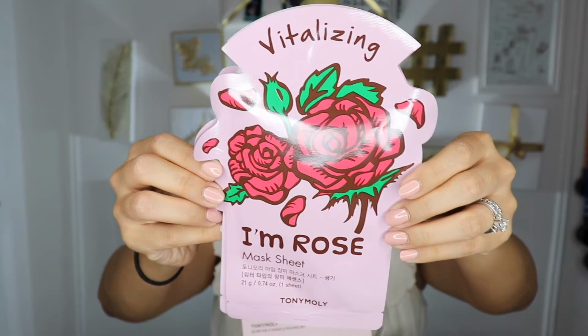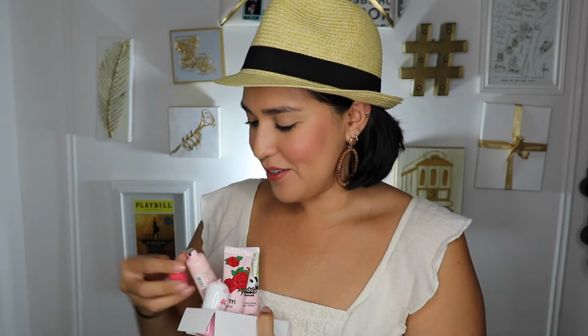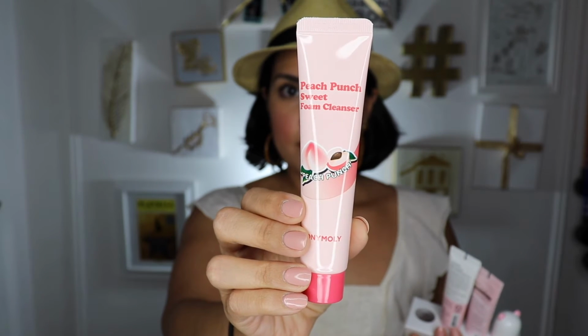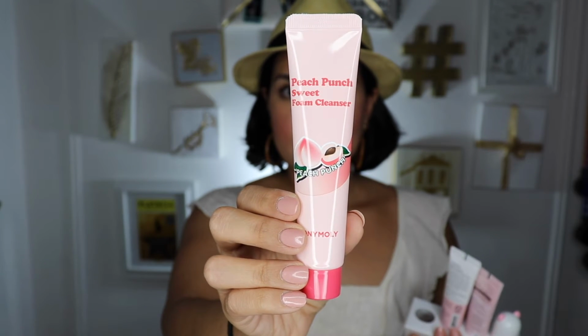So I'm seeing masks. This is their Vitalizing I'm Rose Mask Sheet. And I have 2 of them right here. These are so cute, so cute. All right, so then we have the Peach Punch Sweet Foam Cleanser. I gotta smell these. I have to. Even though it's sealed, I can still smell the peach.